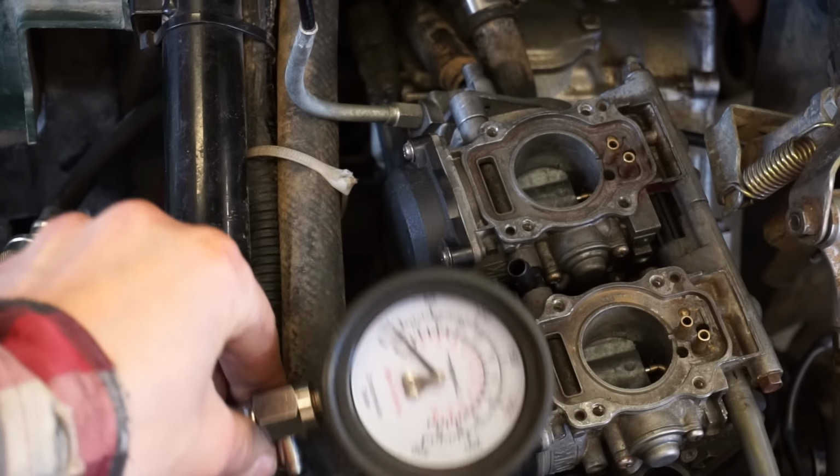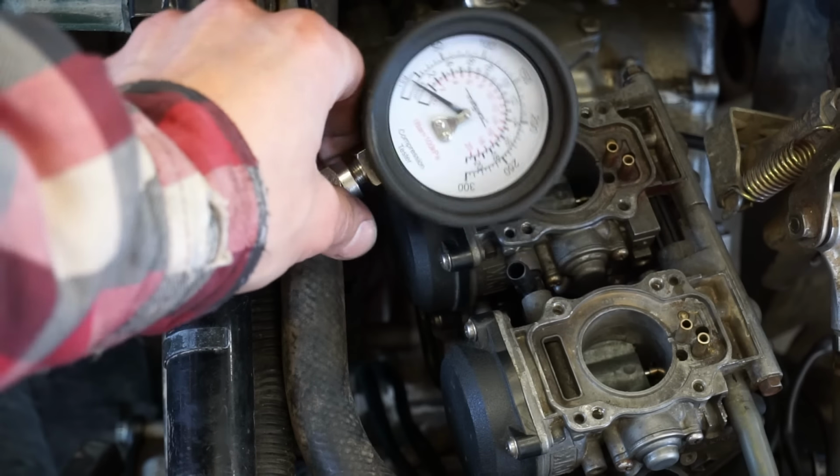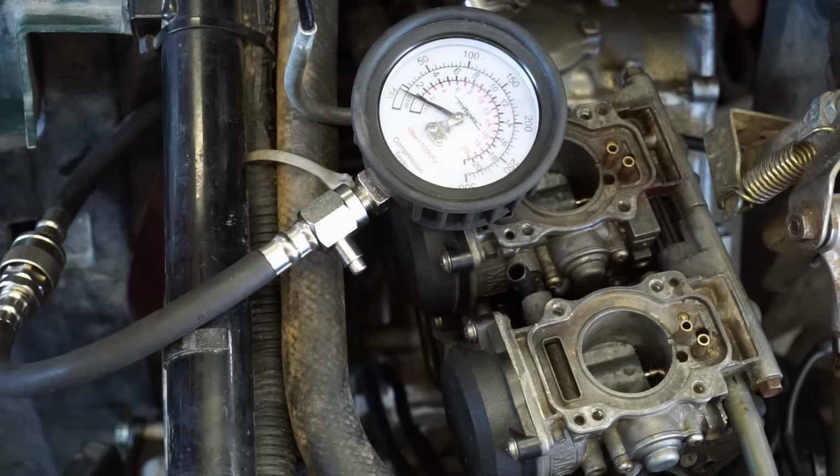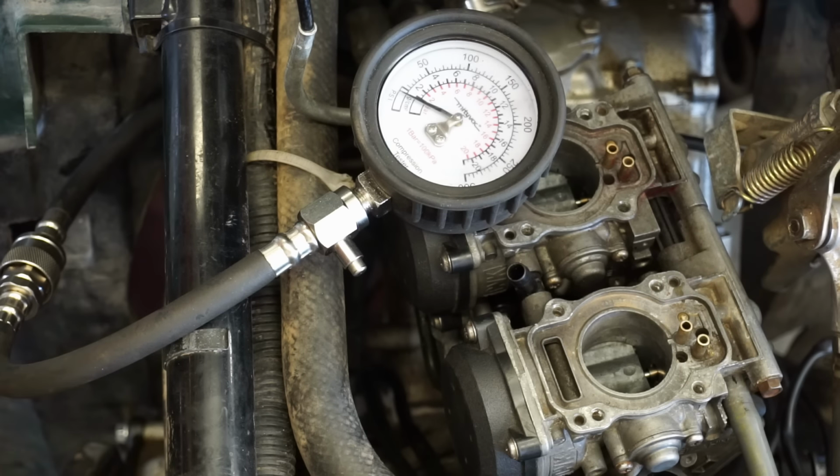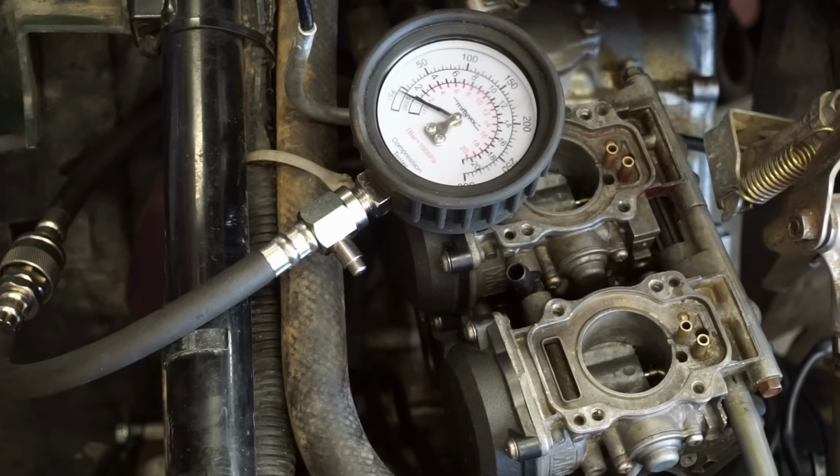Alright, we're looking for right around 81 pounds of compression here on this one. Throttle open. Let's see what we get here.